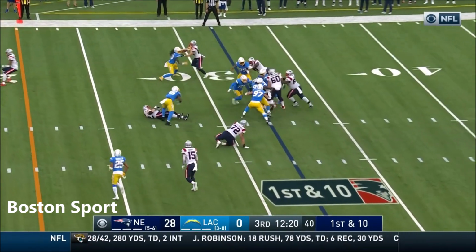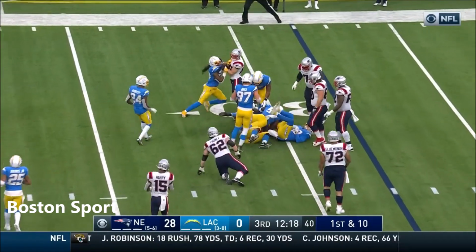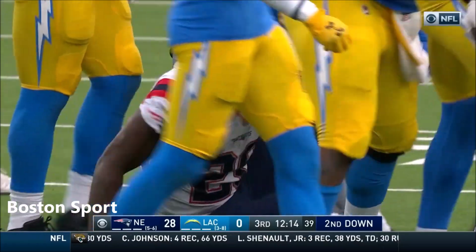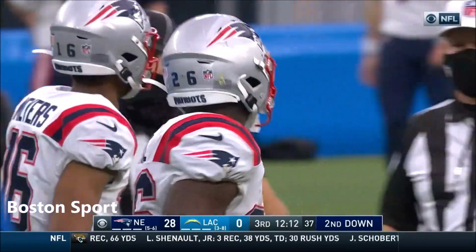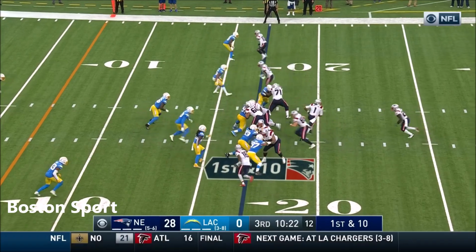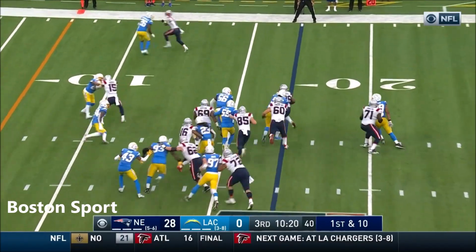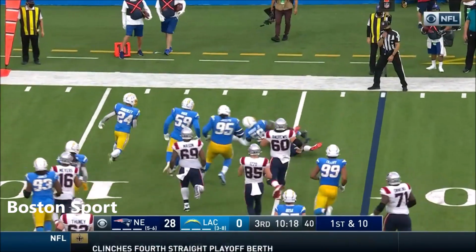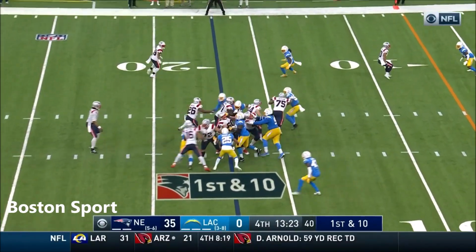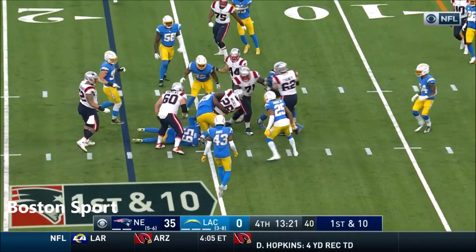First and 10. The gain to the 29-yard line, and that is a pickup of 3. We have the running back, Sony Michel, his entire career. Michel, the back. First and 10, Sony Michel. There was a block by Onwenu, and outside he goes, and this one returns 61. Newton, first and 10, Sony Michel.